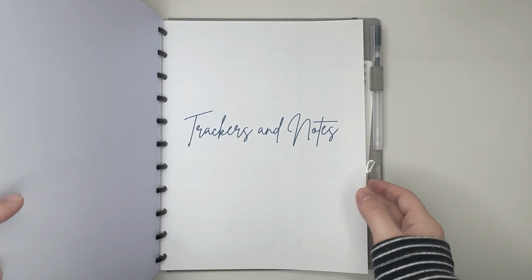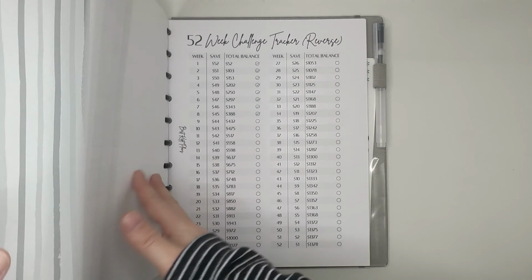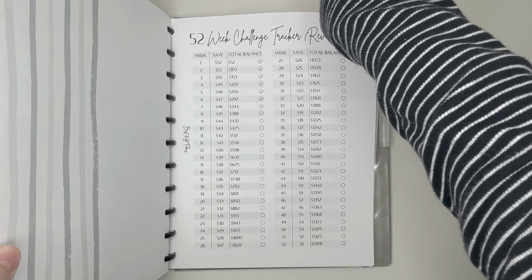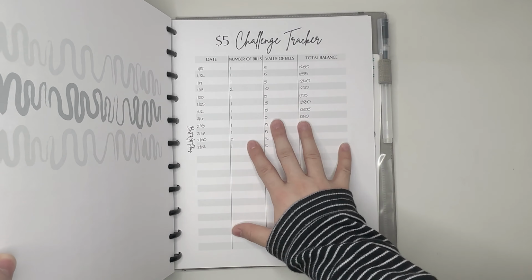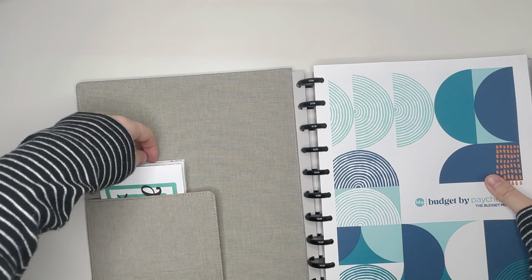So that is it for that part of my February 2023 budget recap. I'm going to zoom on out here because I want us to go towards the back of my budget book. I do have all my trackers back here, my 2023 Savings Challenge tracker, my 52-week challenge tracker. I have my $5 challenge tracker, which is what I want to look for right now.